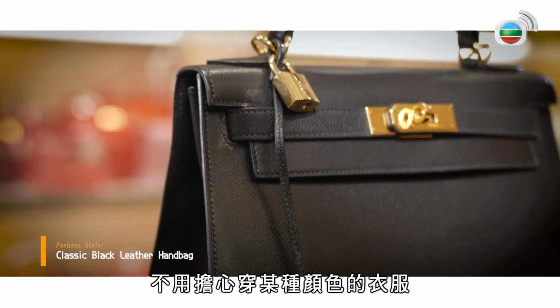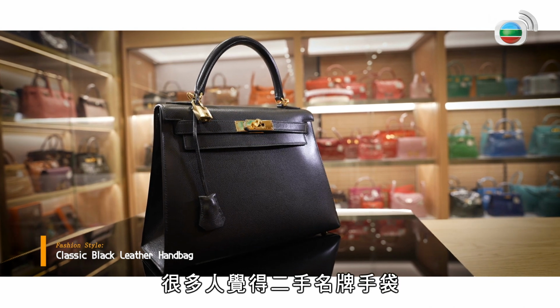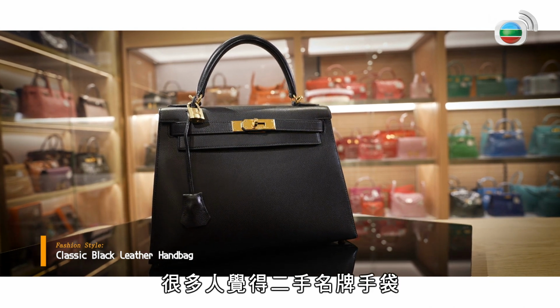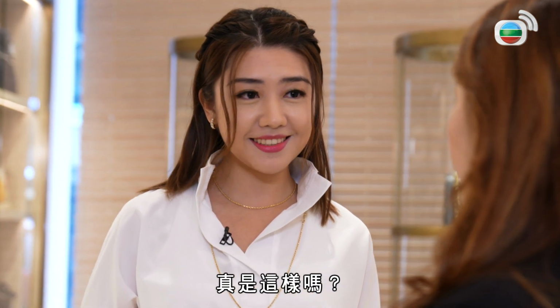And this is a bit more of an evergreen style, and because it's black, it's a lot easier to maintain. So you don't have to worry about wearing a particular color that's going to get the color onto the bag. There is a lot of stigma related to the second-hand luxury bag market. Is it really founded on any basis at all?